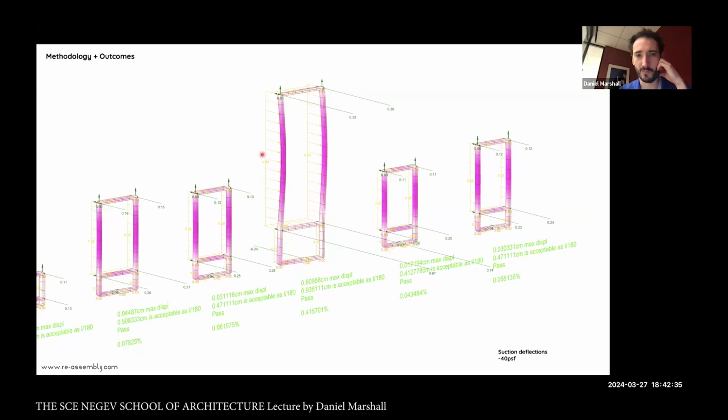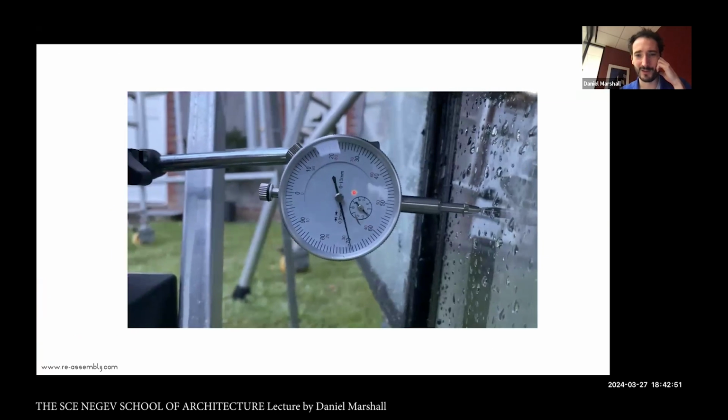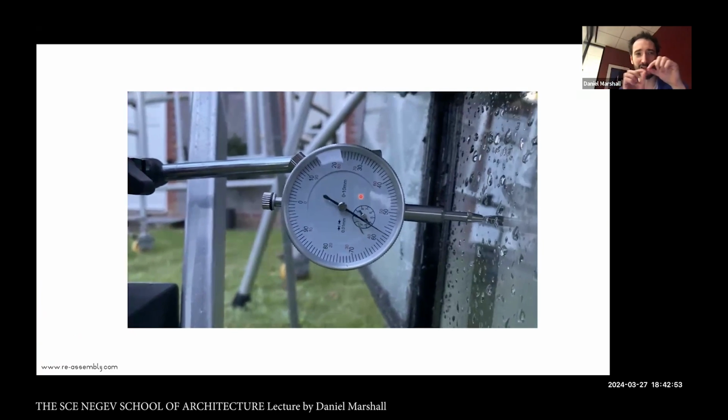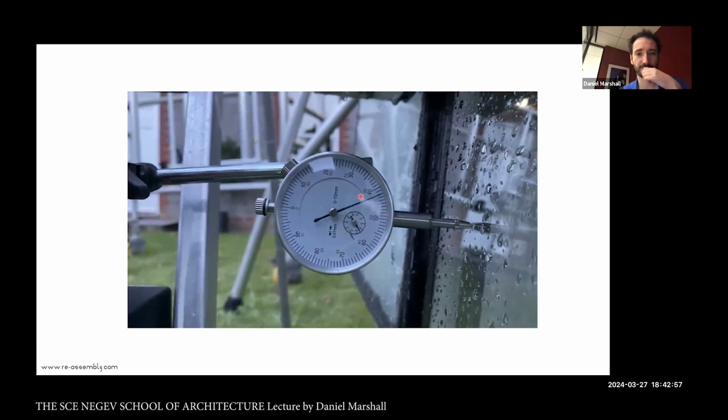So if you're pushing it like this, the extrusion underneath your lateral connection wants to push towards the glass unit below. So you can end up with conditions where you pinch the glass. So you have to do a whole bunch of tests to check the deflections of those units under the different wind loads.